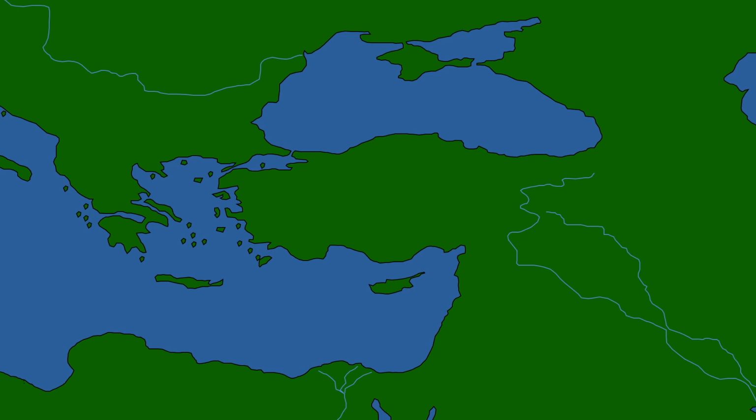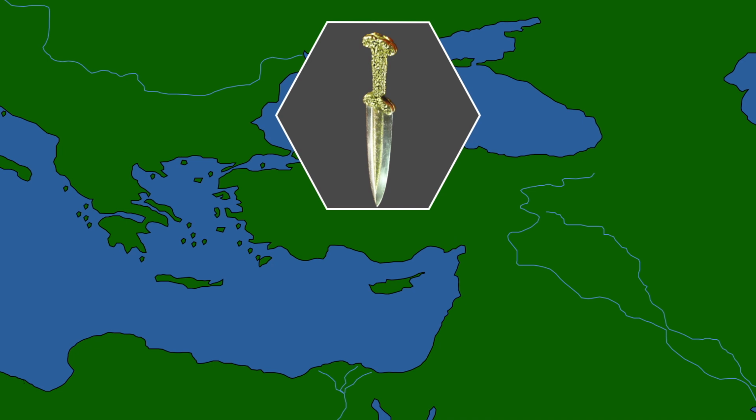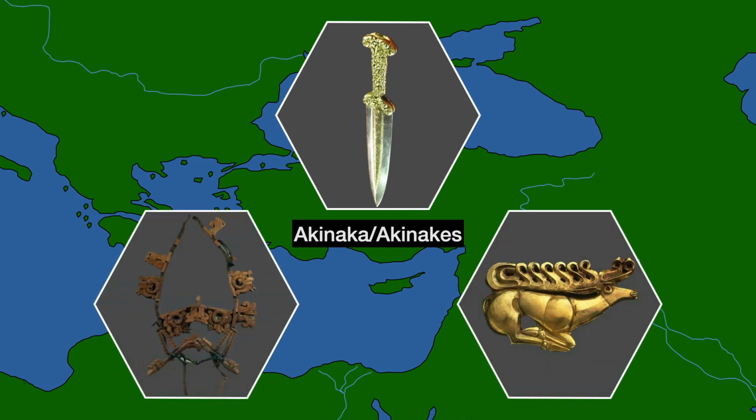Throughout the ancient Eastern Mediterranean, various peoples were known to use a particular type of dagger, which the Greeks called the akinakes or akinaka, including the Persians, the Medes, the Caspians, and of course the Greeks themselves. The weapon is most famous, however, for forming part of the Scythian triad, a trio of objects commonly found in burials across the Eurasian steppe during the first millennium BC.